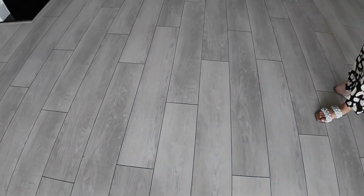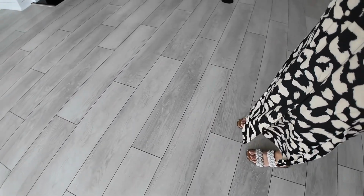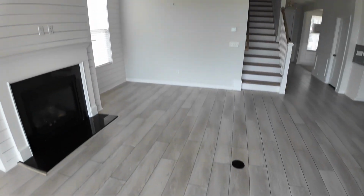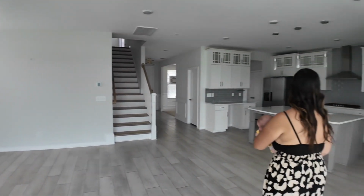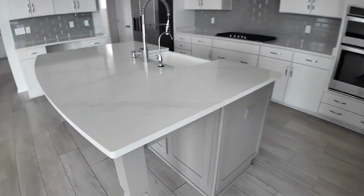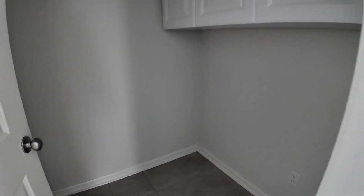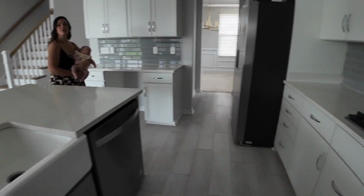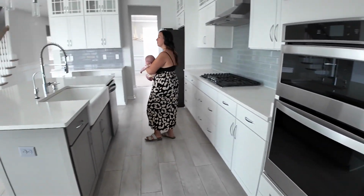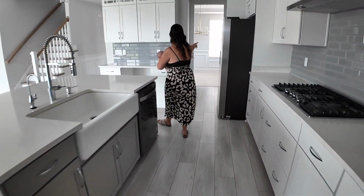Not really crazy about these gray floors. I like them. I feel like the gray look is starting to go out. We're starting to see less and less of that, but really like this open concept. Love all the cabinets, like the quartz counter. Nice little pantry in there. That's not a pantry, that's where the washer is. Oh, washer and dryer, okay. So it's right off the kitchen. Yeah, and then the pantry's right in there.